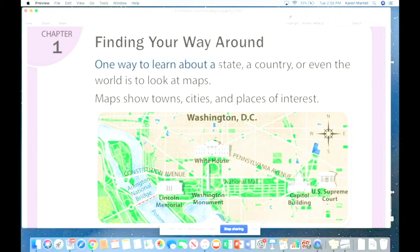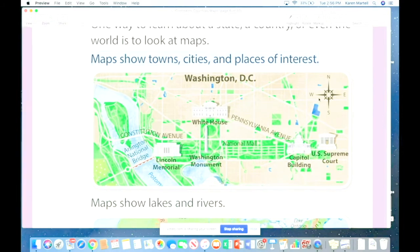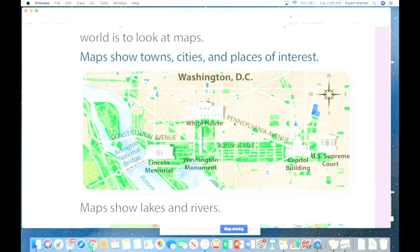One way to learn about a state, a country, or even the world is to look at maps. Maps show towns, cities, and places of interest. So now it's giving you this great map of Washington, D.C. And if you look at that, it gives you the name of these streets. It gives you the name of big important locations like the White House, the Lincoln Memorial, Arlington National Bridge, the Washington Monument, National Mall, Capitol Building, and the U.S. Supreme Court. At the top, you have the title of the map, which is Washington, D.C.